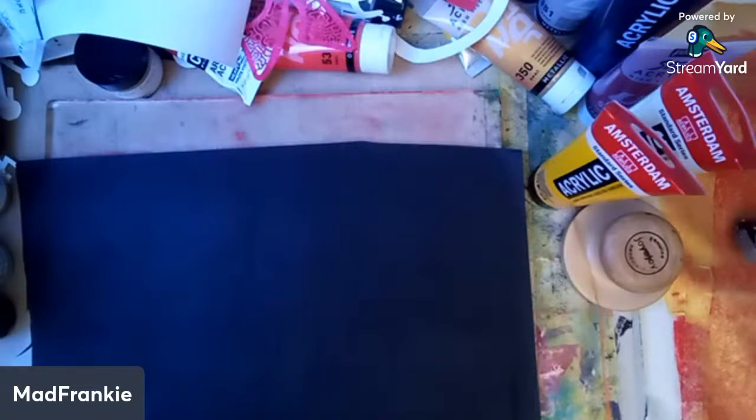Just got to mark this up. It's a marquetry table. My aunt's, that her husband made, my uncle. That's better. I'll pop that there and that there.